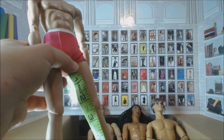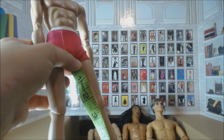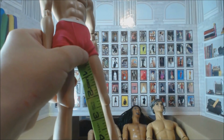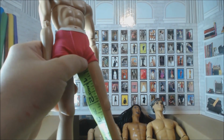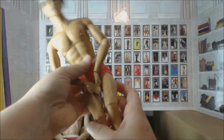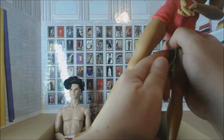It is roughly 6 inches. Now, if you're a seamstress or a tailor in the 1/6 scale, you're going to have a better measuring tape. It's literally just under 6 inches on Noah. On Perry, it is again just under 6 inches.